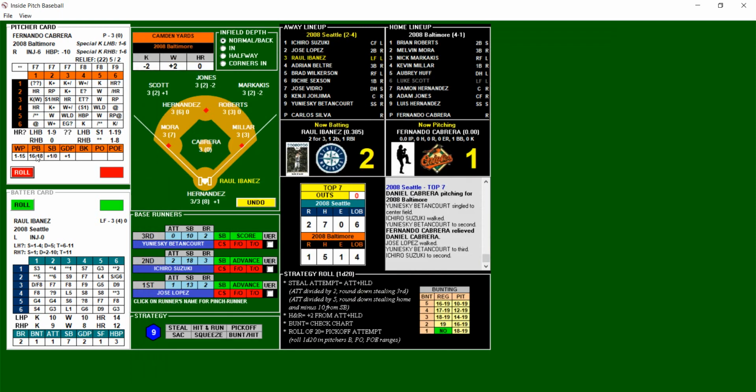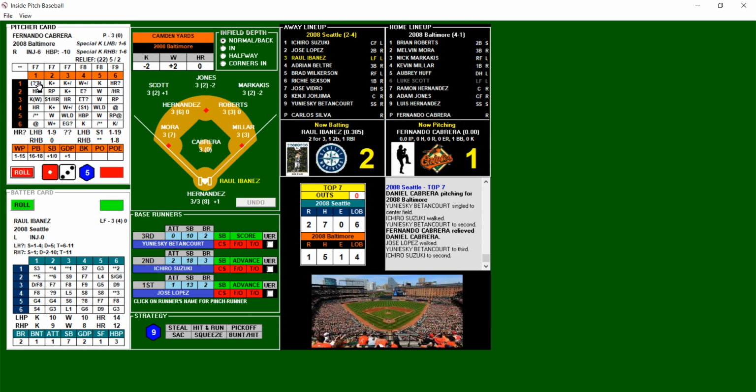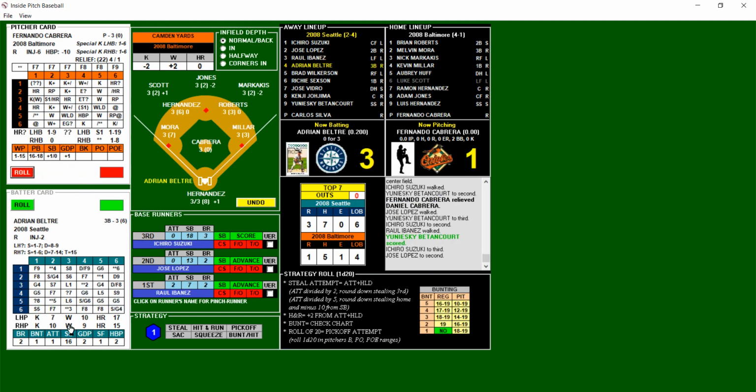All right, Raul Ibañez comes up with the bases loaded, no outs. Here's the pitch. He's 2 for 3 on the day. 4-1. That's a walk. And that's going to bring in a run, so that gives the Mariners now a 2-run game as Adrian Beltre comes up. Beltre is 0 for 3 on the day.